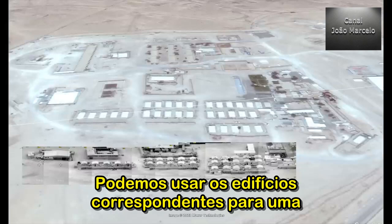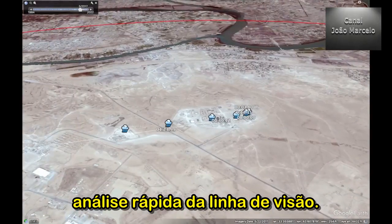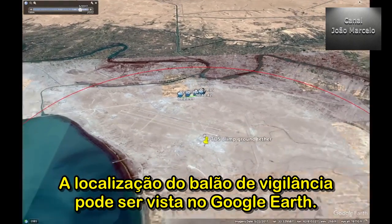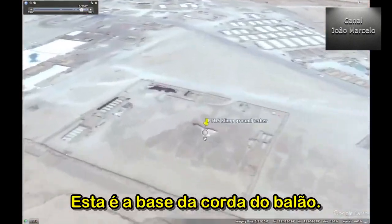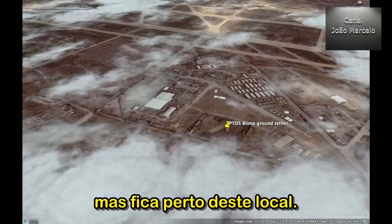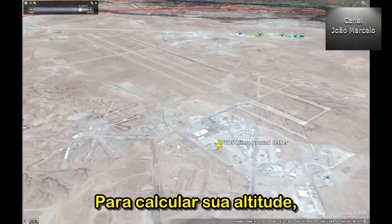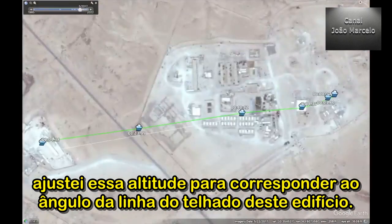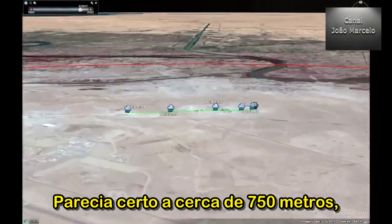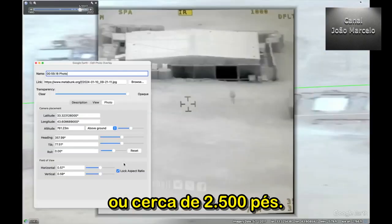We can use the matching buildings for a quick line of sight analysis. The surveillance balloon's location can be seen in Google Earth. This is the base of the balloon's tether. The balloon itself moves around a bit with the wind, but it's near this location. To calculate its altitude, I adjusted that altitude to match the roofline angle of this building. It looked right at about 750 meters, or around 2,500 feet.